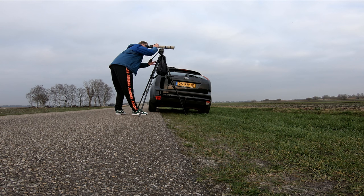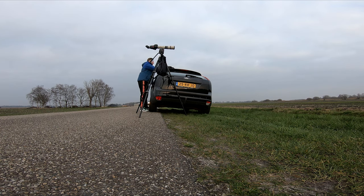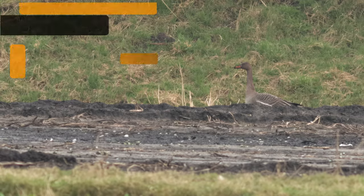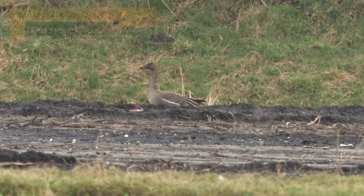Because the bean geese sat so far away in the field, it was hard to pick out the right bird with my viewfinder. So I used my scope to pick out the right bird and then point my camera in that direction. Here we can see the long neck of the taiga bean geese and also the long, completely orange bill without the grinning patch.